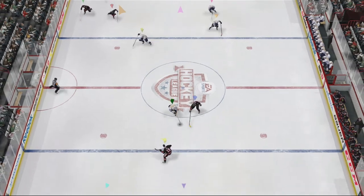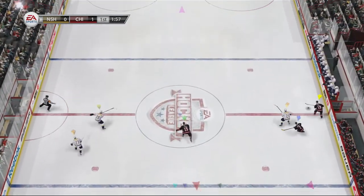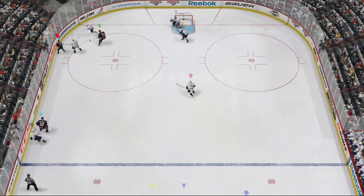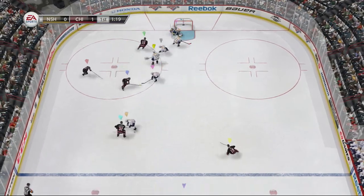Shen. Shin with a great deke. Oh, he beat him cleanly. Fantastic move. Needs to move it. Loose puck in the zone. He's got it. Good wrist shot. Bad save.